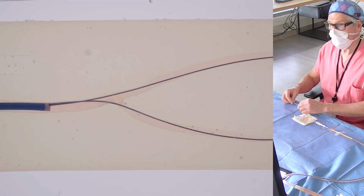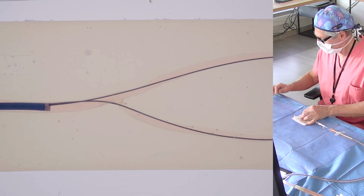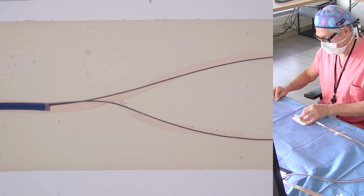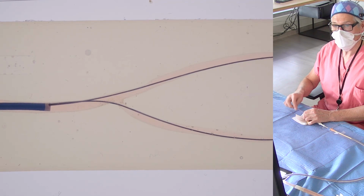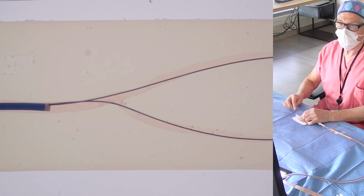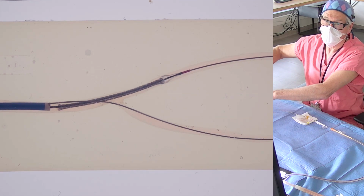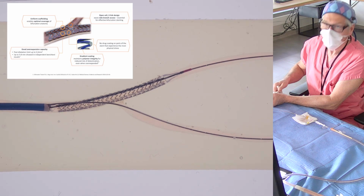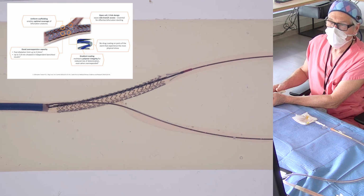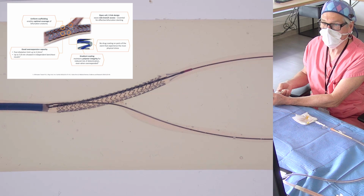So we have selected a 2.5 by 28 millimeter Ultimaster stent. In the patient, it was 2.25. And of course, we have to leave some space in order to be able to do a good POT proximal to the bifurcation. Okay, so we can go up to a nominal pressure. So of course we can see a discrepancy between the proximal part of the stent and the distal one. So that's why POT is very important.